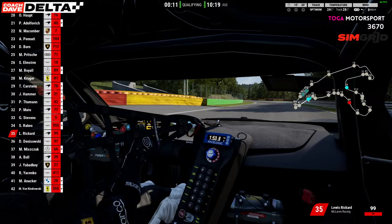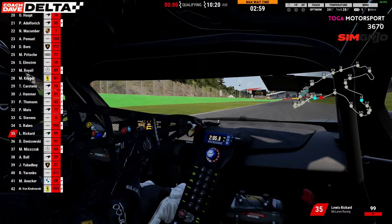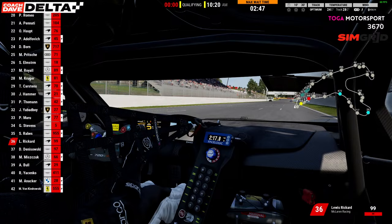Bad and ARP, good luck. Yes, a very big good luck to all the drivers out here today. They are absolute madmen for even attempting to conquer the beast that is known as the Spa-Francorchamps circuit. Sorry, as we have Lewis Ricard coming around the final corner here, let's see if he can improve. He is sitting in P36. He's looking to improve a tiny bit here, up in P28. That is a good improvement.